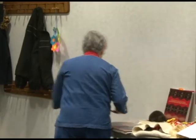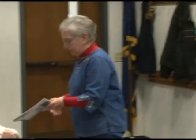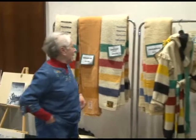I have some older Pendleton catalogs, if you're interested. There again, the price of a Pendleton is around $200-some, and the price of a Hudson Bay is, recently, a little bit more than that. They do keep their value. Any other comments? Yeah, this USA one, the Alaskan. What's the background on that company? Well, I don't know.